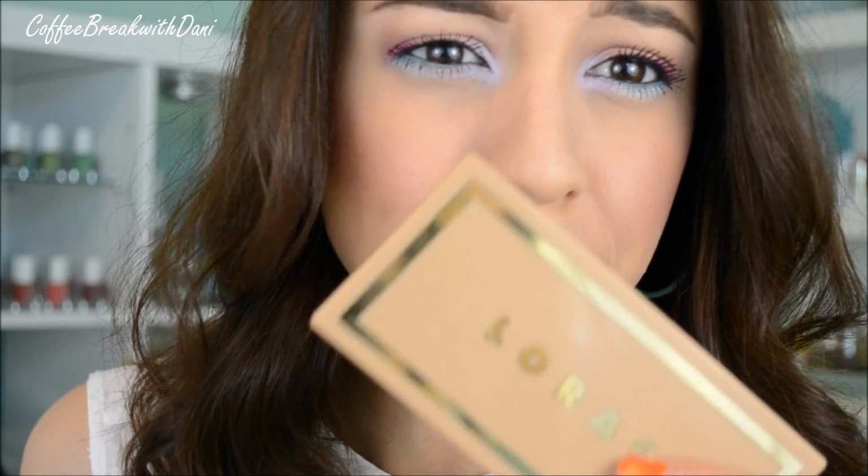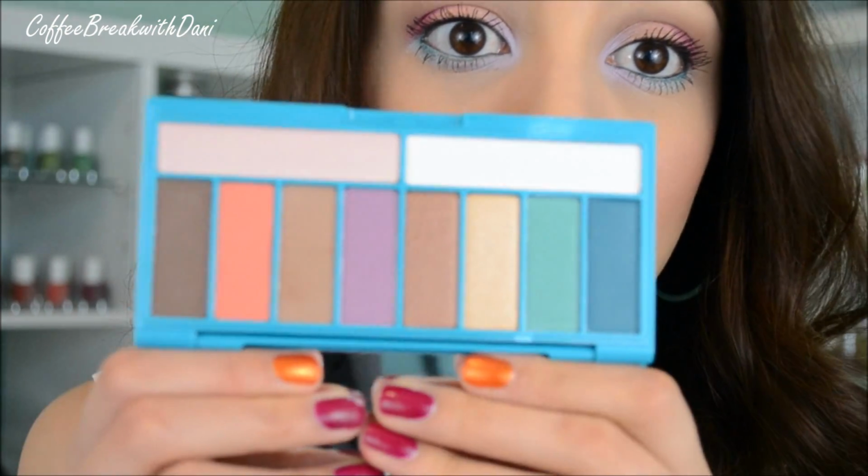So if you have a professional job, you could still add pops of color to your look without looking, you know, like you're going to the club. And then this is the one from Ulta.